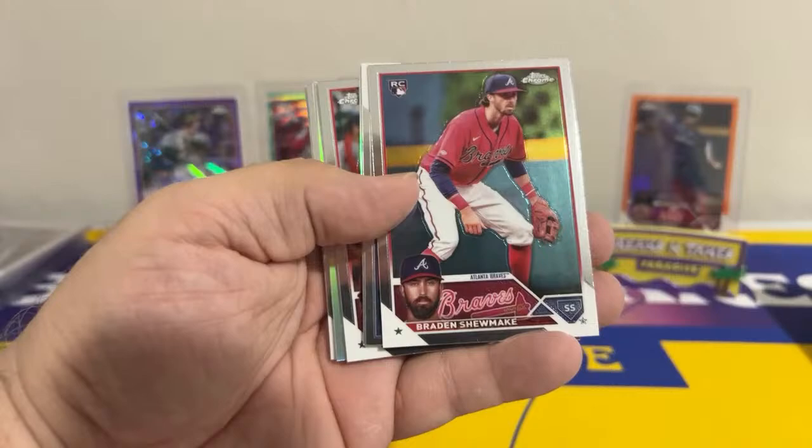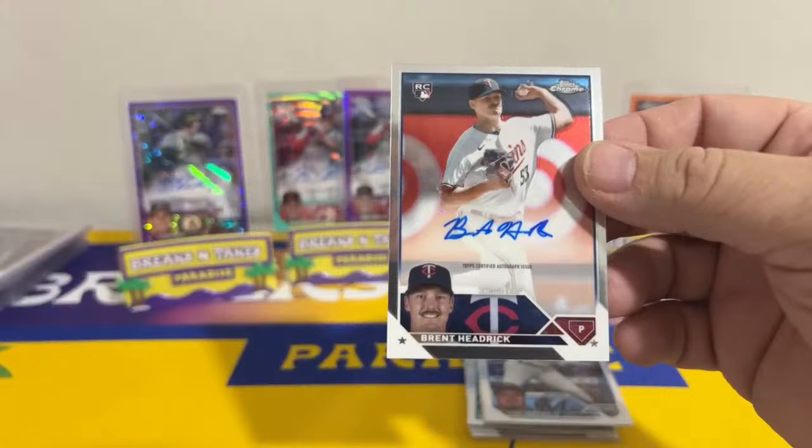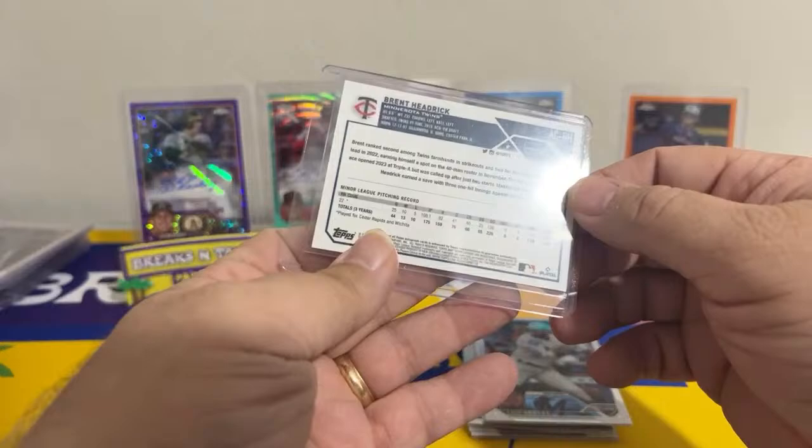There it is. Snuck up on us. For the Twins, Brent Hedrick. Brent Hedrick on the refractor auto. Should be the full. Nope, this is a base auto. Why isn't it white? Thought all base autos were white. All right.